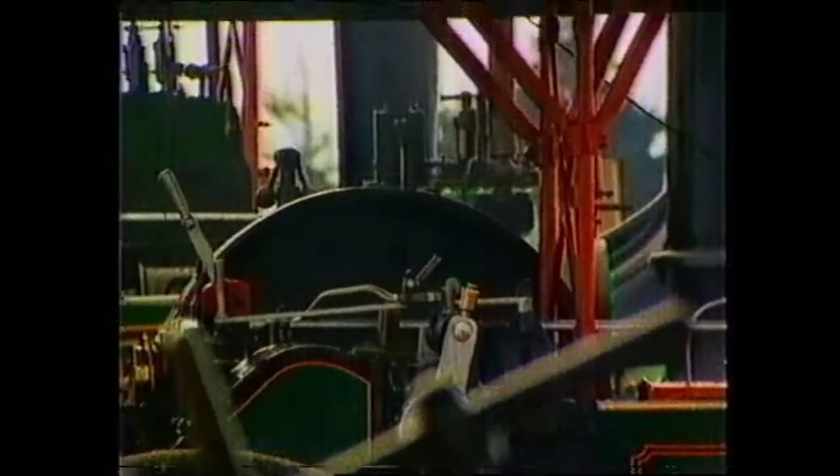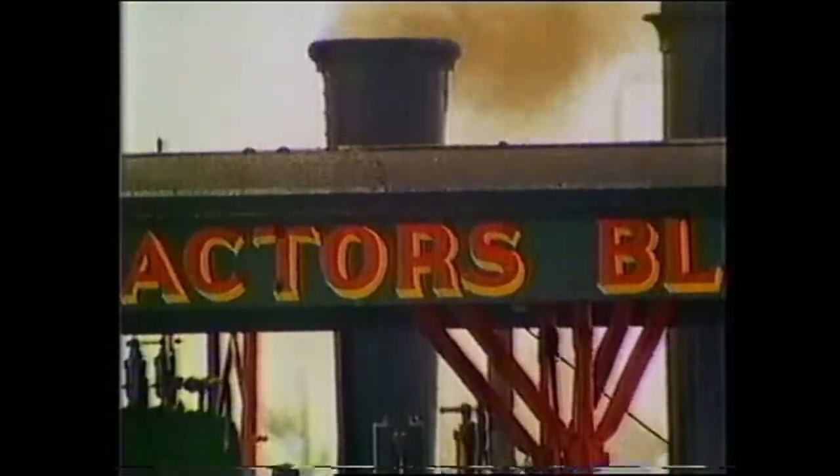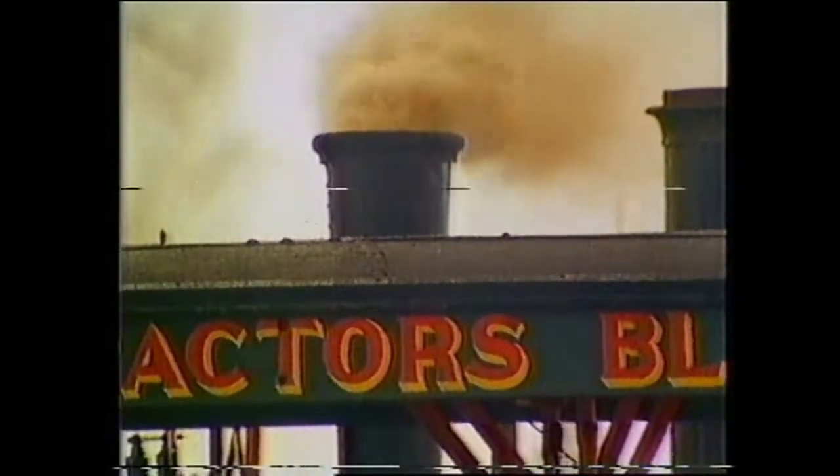But here, I look at these old engines. There's a man shoveling in coal. The steam comes out. The wheels turn. You can see how it all works for yourself. You don't have to be a genius. And it's all beautifully made. These old engines look as if they could last forever. And I really hope they do. They're a joy.